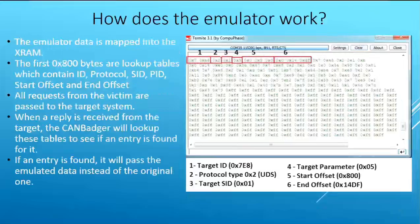So the way the emulation data is stored in the CanBadger, because like we said earlier, everything is running inside the CanBadger, no computer needed for this, just press a button. We created a header that has the IDs, the protocol used, the SID, the PID, and then the start offset and end offset. So that's sort of a lookup table.